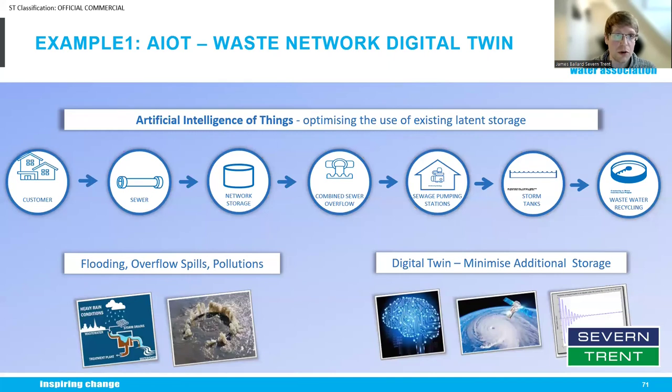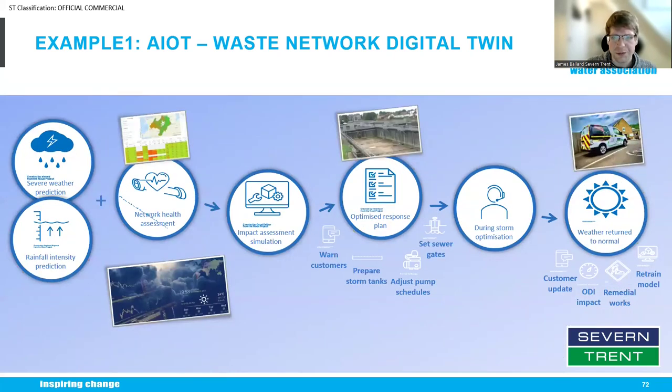So far we've seen some really promising results. Initial simulations have shown that just by staggering the pumping of those pumping stations, we're seeing a 20% reduction in spill volume in simulations, just through a data-driven approach. But there are some challenges.